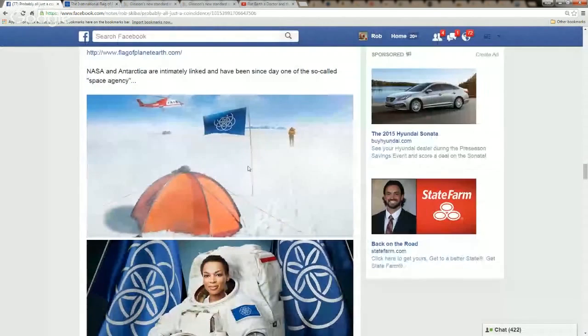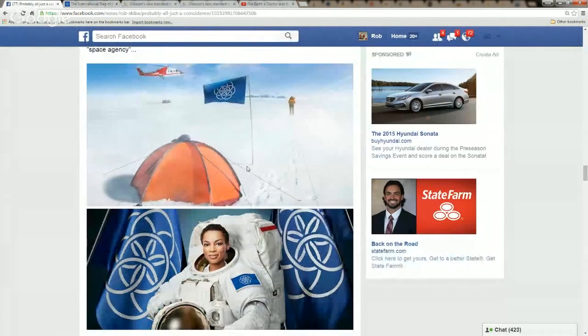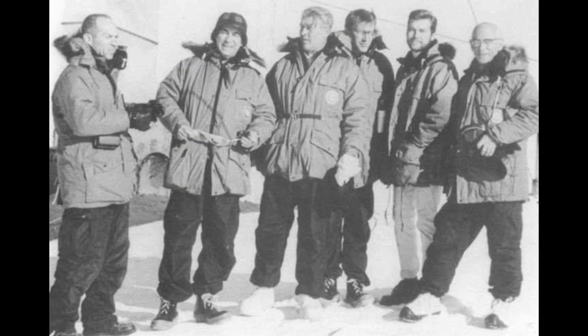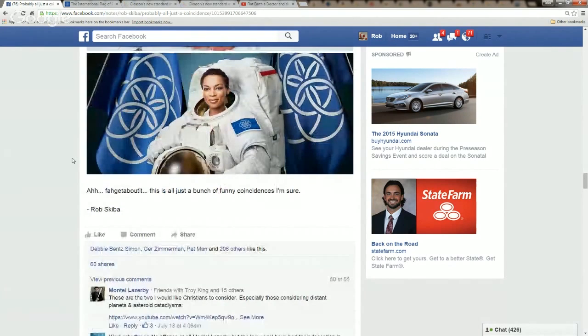NASA and Antarctica are intimately linked and have been since day one of the so-called space agency, going all the way back to Werner von Braun going down to Antarctica prior to us allegedly going to the moon to collect moon rocks, as if when you pick up a rock, you could turn it over and it says "made on the moon" on the bottom. Like you'd have any way at all to ever even know that what you're holding is a moon rock. Antarctica and NASA, they go together like chocolate and peanut butter in a Reese's peanut butter cup. Forget about it. This is all just a bunch of funny coincidences, I'm sure.